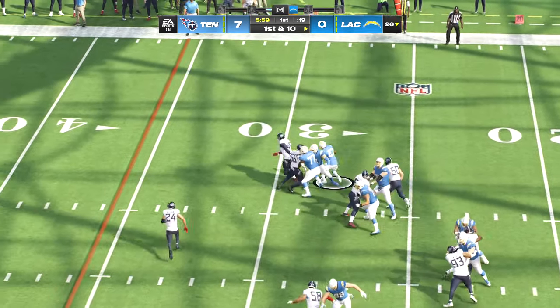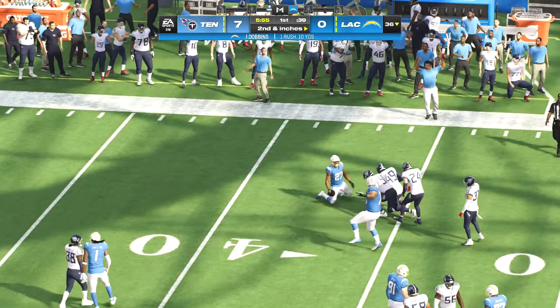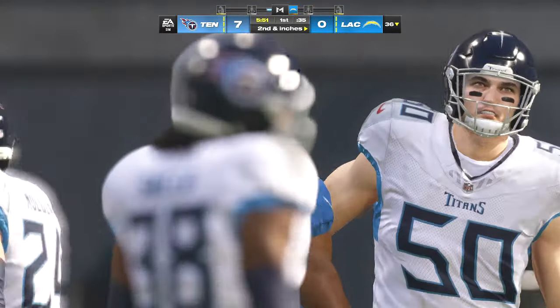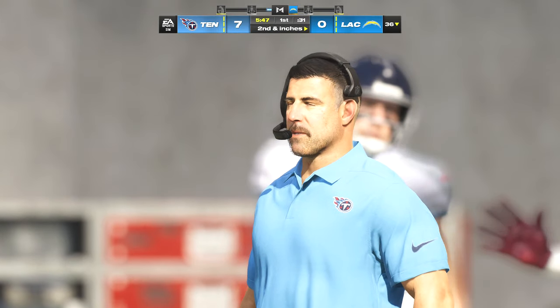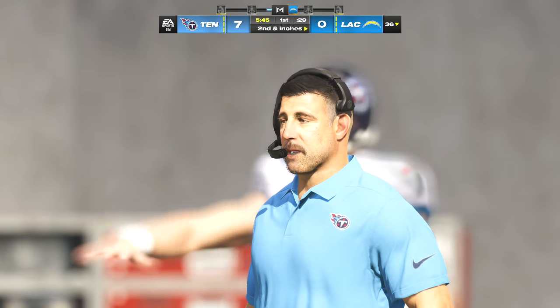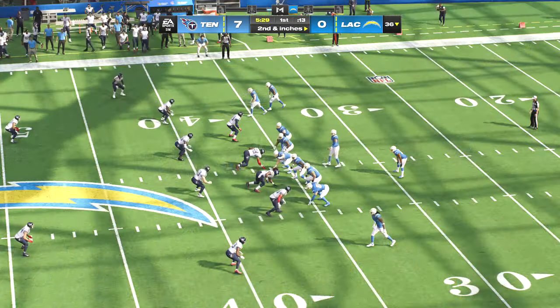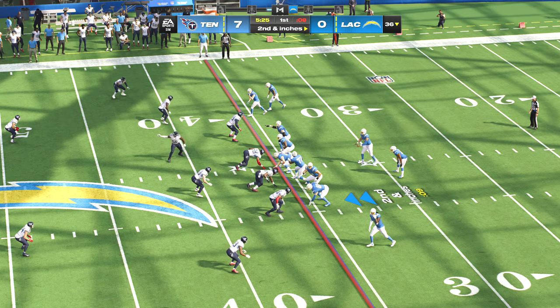The drive will commence with a run by J.K. Dobbins. What a way to start a drive. An excellent run, a tone setter, and now if you want to take a shot on second down and go play action and make it look like the same exact play and throw it over the top, you can do so because you've established the run in a big way. A good position to be in here, second and inches.